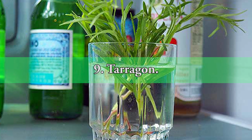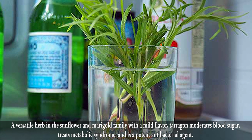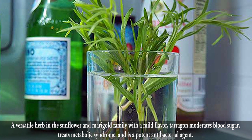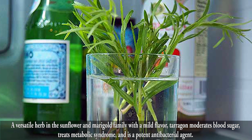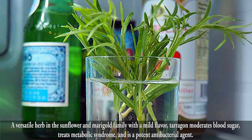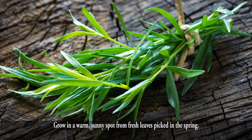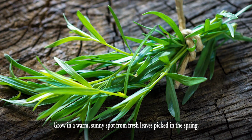9. Tarragon. A versatile herb in the sunflower and marigold family with a mild flavor, tarragon moderates blood sugar, treats metabolic syndrome, and is a potent antibacterial agent. Grow in a warm, sunny spot from fresh leaves picked in the spring.